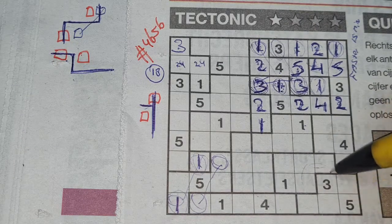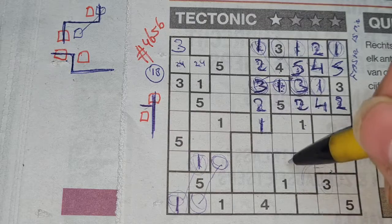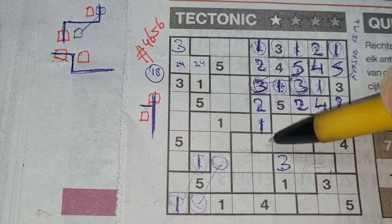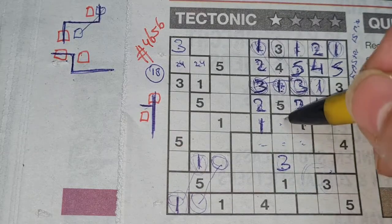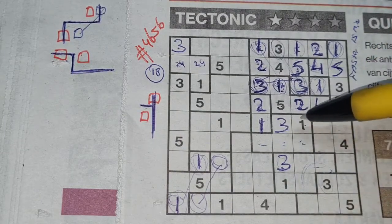These 3 boxes surround the 3. Can be a 3. So 1 box left for the 3 should be there.